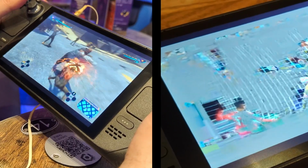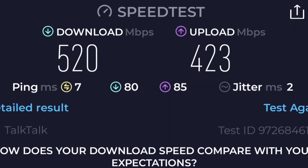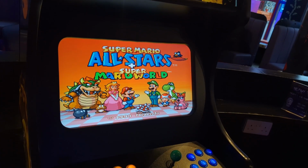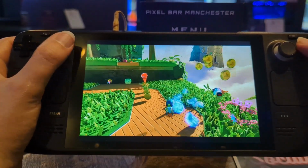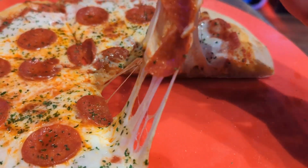With my two examples, we're seeing two different extremes here. Pixel Bar have paid through their nose to have a cracking internet connection to support all the consoles and arcades and stuff they have. The Remote Play experience here was very much like it was back in my own living room. Well, except I wasn't cooking the pizza.